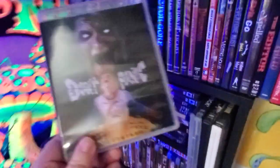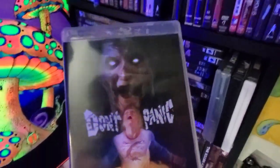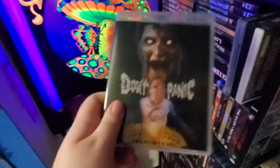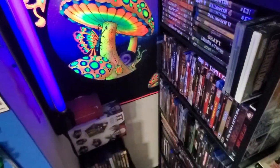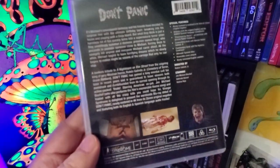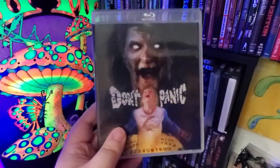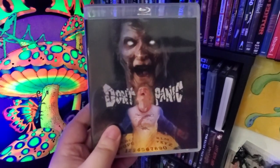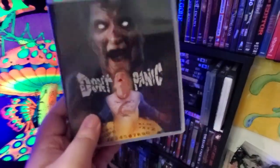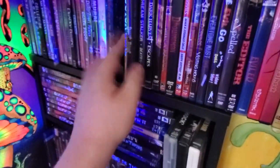We got Don't Panic. This one is also from the director of Cemetery of Terror, which was down there. I don't even remember what this is about. It's about this guy, and he plays with a Ouija board, and it possesses him with a demon, and he starts killing people. I think it's a weird kind of Nightmare on Elm Street clone made in Mexico. It's like they tried to make an American 80s slasher film basically, and it's really wild.